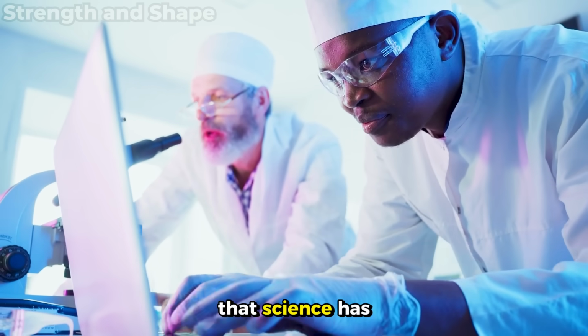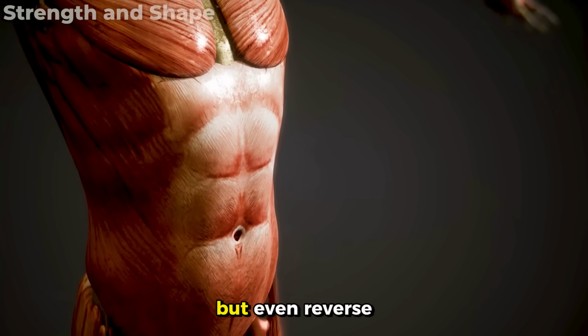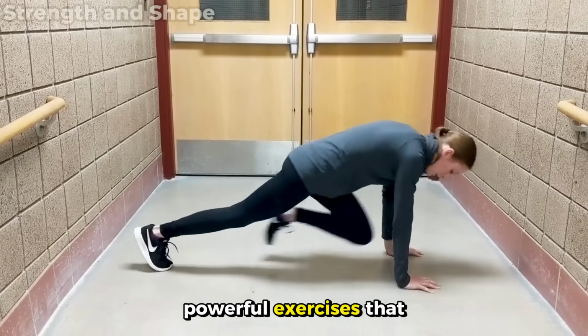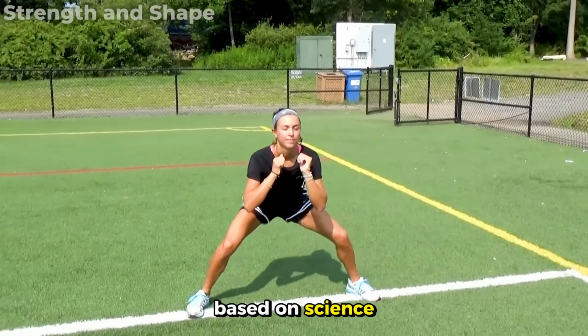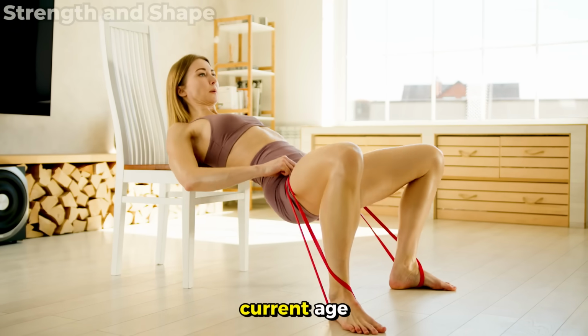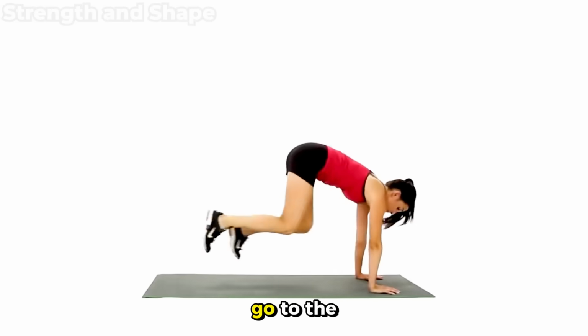The good news is that science has already proven that we can not only slow down this process, but even reverse it. Today, you'll see 7 powerful exercises that, based on science, can literally restore your strength and muscle power, regardless of your current age. And no, you won't need sophisticated equipment or need to go to the gym.